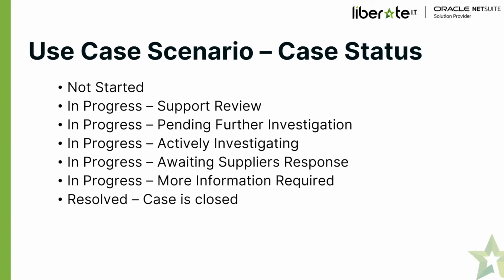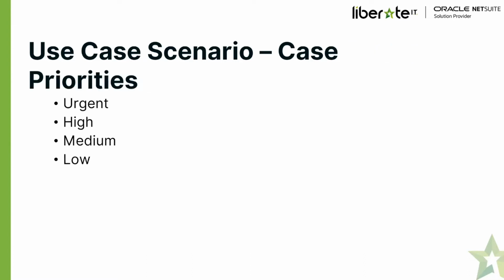The following case priorities will be set up. They will also have statuses set up to enable users to track where they are at with each case. Gill Group also wants priorities set up to map their service level agreements with their customers. Urgent, needing resolution today. High, needs resolution in 3 days. Medium, needs resolution within the week. And low, needs resolution within the month.